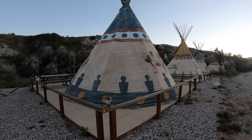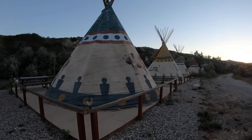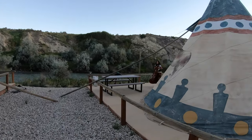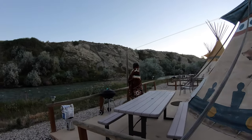Morning in a Tipi park. It's called Old Town Ranch something. Look at the view here. It's amazing. 6 in the morning. And Julia here is cold. She didn't bring a jacket with her. She's just wearing a black.